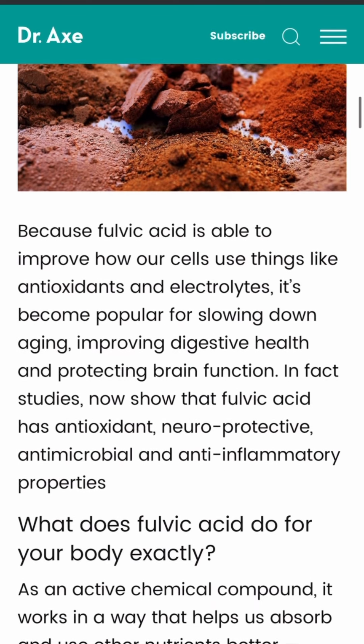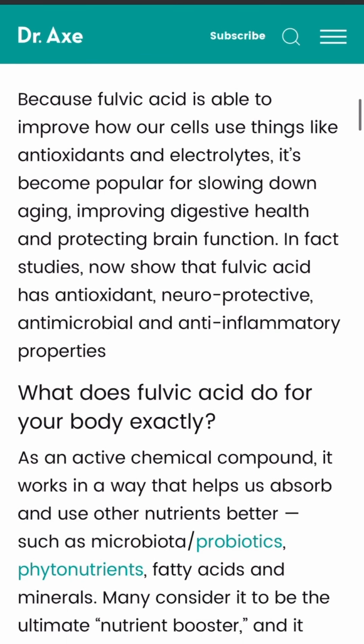Because fulvic acid is able to improve how our cells use things like antioxidants and electrolytes, it's become popular for slowing down aging, improving digestive health and protecting brain function. In fact, studies now show that fulvic acid has antioxidant, neuroprotective, antimicrobial and anti-inflammatory properties.